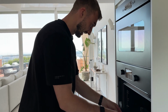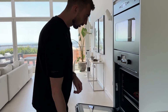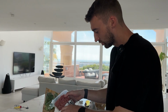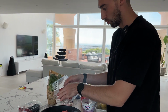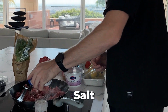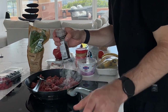Right, we're just gonna put this in here. 200 degrees, yeah, 200. Probably should preheat, but haven't. We're going to utilize the same pan where the eggs and pesto were, hence why there's still the remains on there. Chuck in some 5% lean beef mince and then cook this through. Bang. Seasoning with some salt, bang, and pepper. Woo!